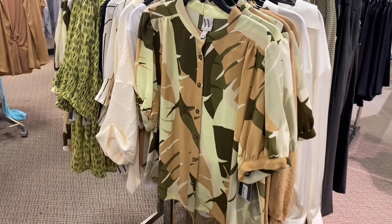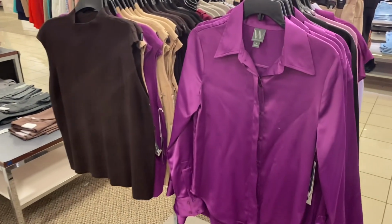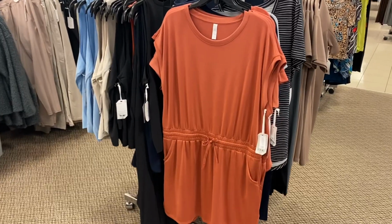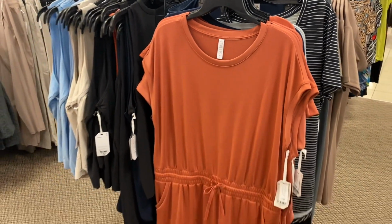I like the color. It's very unique. Okay, they also have this bright purple one. It looks like silk or satin or something. It's Worthington for $24.99. Okay, this is actually really cute. I like this. It's like a mock sleeve. It looks like it's going for $20.49.